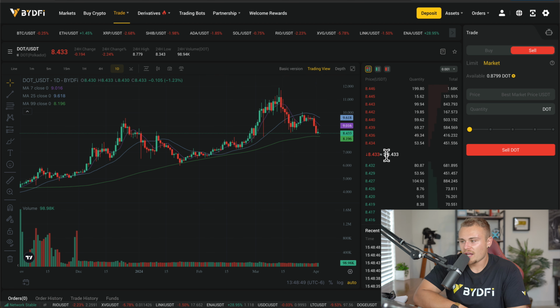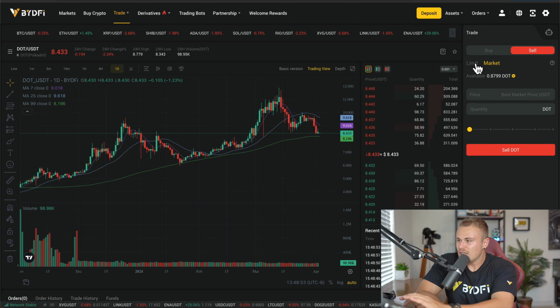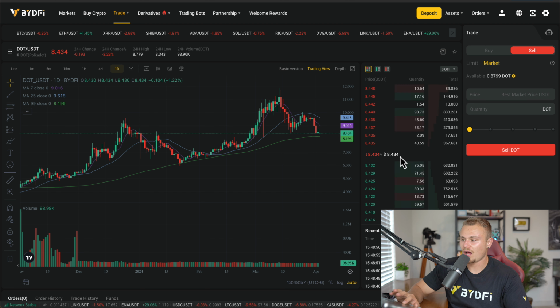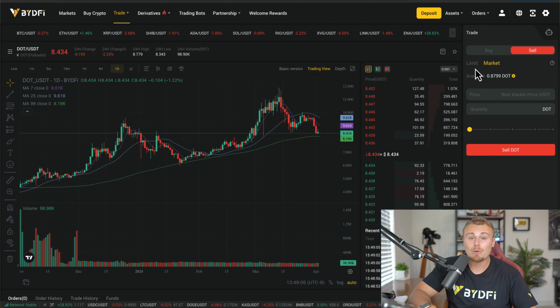So if I wanted to instantly, and this is what I do, I just do a market order. You can do a limit order, which is like when the price hits the target level. Currently, the price is $8.43. Let's say you want to convert to USDT when the price reaches $9. You can do a limit order, and it'll auto set that. So when the price hits $9, it will convert.